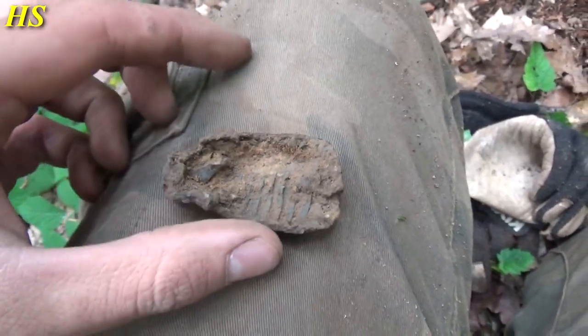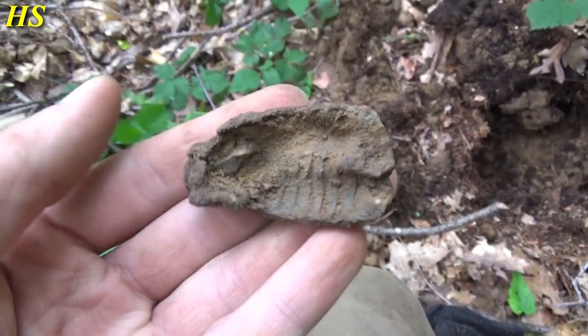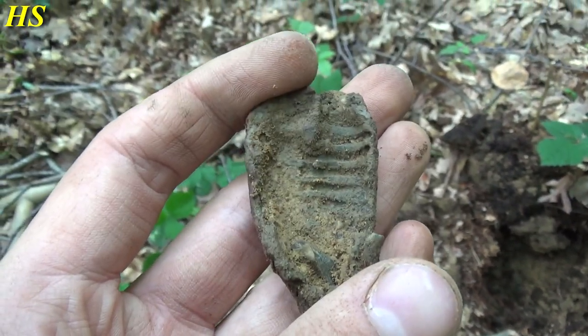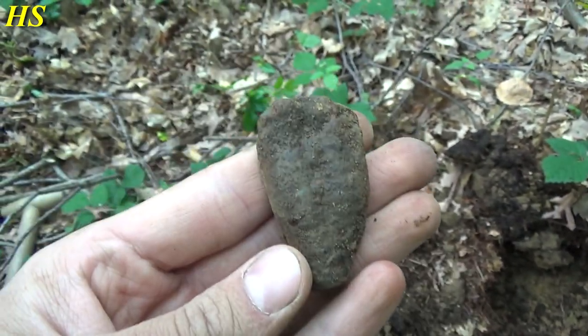All right, I just found this, and you're probably wondering, what is that? Well, this is a part of a Mills grenade, piece of shrapnel. This is from the inside of a Mills grenade. So that is pretty cool.